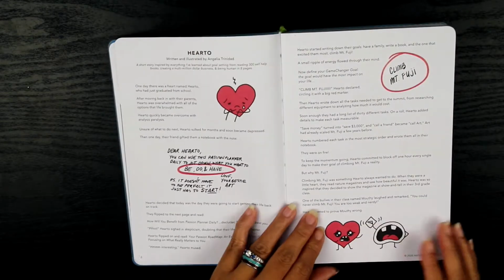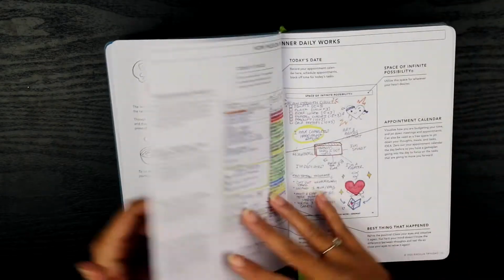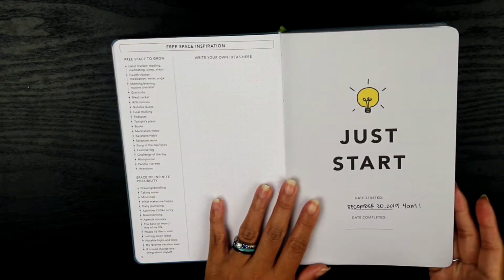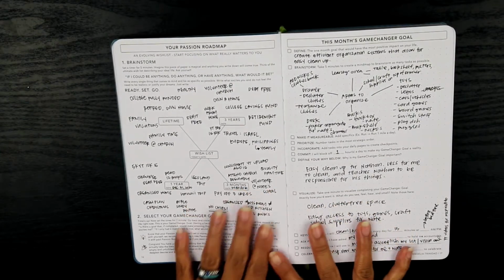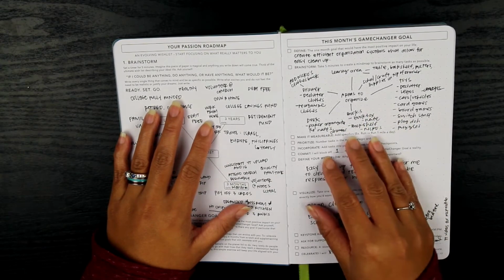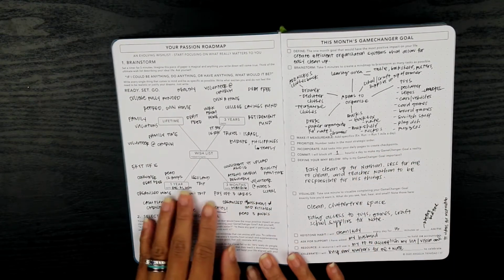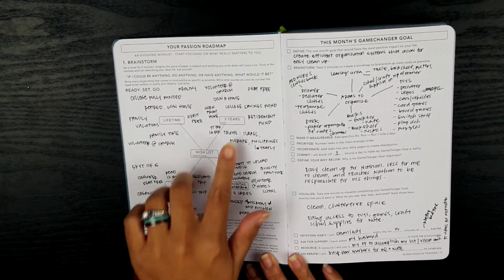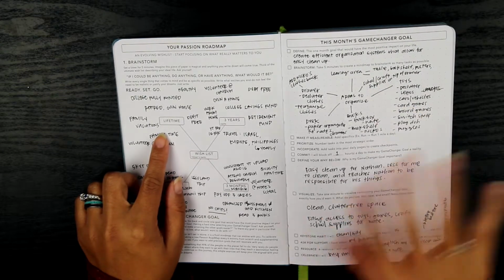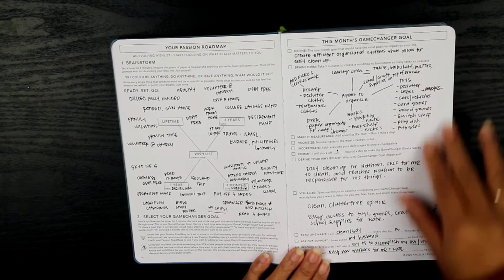And then let's flip on over to the Passion Roadmap. It is different from the Passion Roadmap on the Passion Planner Weekly, because in the weekly this section here is the same, and then on the right side it has one specific goal that's going to be your game changer goal for the year. But the 3-month planner has your passion roadmap for 3 months, 1 year, 3 years, and lifetime. And instead of one big goal to focus on for the rest of the year, there is a breakdown every month, so there is a monthly game changer goal.